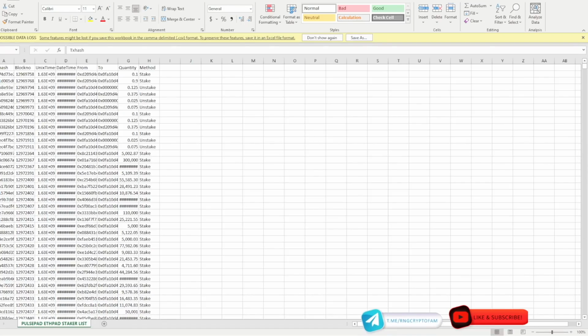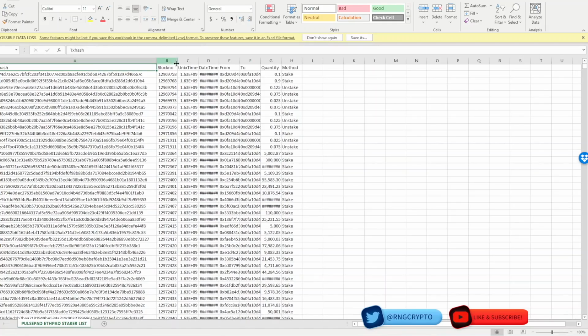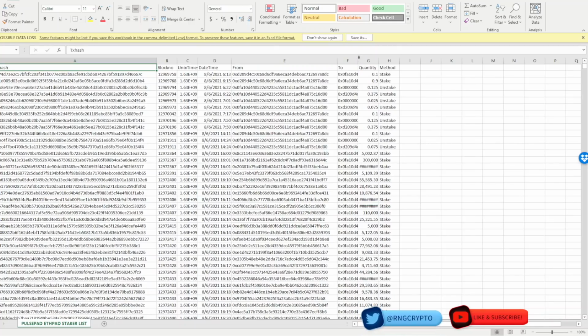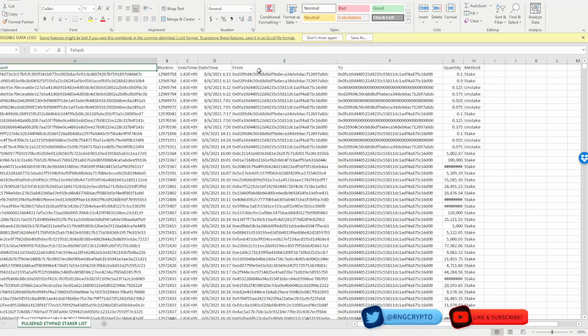So after the document is downloaded, you're going to get this raw file right here. You will see a lot of data in here, but we don't really want to pay attention to too much of it. I'm just going to double click here at the top to maximize everything so I can see it clearly. All right, so what we see here is the from and the to, and then the method. I want to look at the method first, so I'm going to go ahead and filter this.